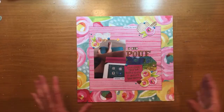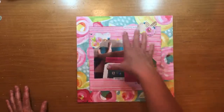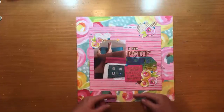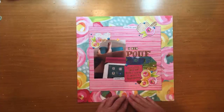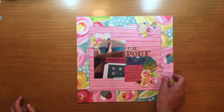But it's busy, but you're still focused in for two things, because I put this block of not so busy paper, and I could have even extended that paper out even further, but I really wanted to see more of these flowers. But you could do that, so then you get even less busy on the outside. So you just do a smaller frame, maybe a half inch on either side.